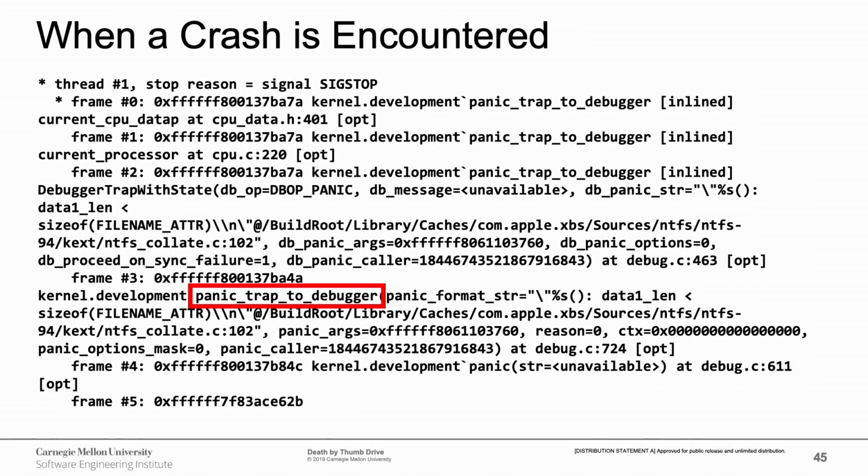I can see right here that I've got panic_trap_to_debugger. So I've actually encountered a kernel panic in the traditional sense, in that I see a call to panic_trap_to_debugger. I can see the source code that caused the panic. I can see ntfs_collate in NTFS version 94, line 102.